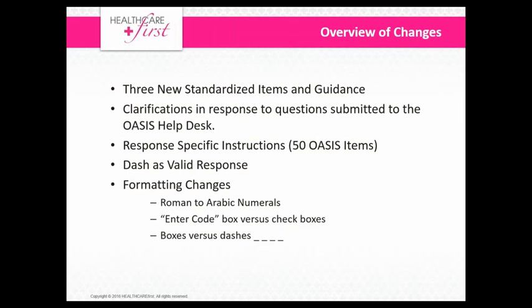So we have in this OASIS C2 now three new standardized items along with the guidance that goes along with them. Also, CMS has taken a look at those OASIS Q&As. Many of you are familiar with them, probably posed questions to the OASIS help desk and received responses which are posted on the CMS website. They've taken a number of those clarifications and responses, which previously required going to the manual and then to the Q&As to find further information, and incorporated them into the manual.